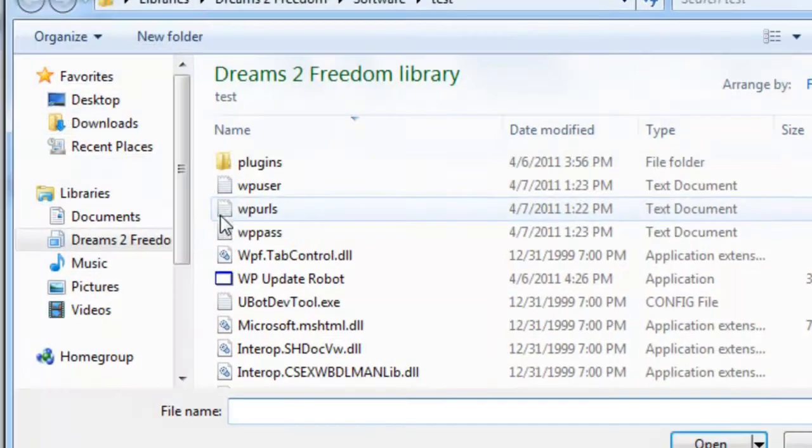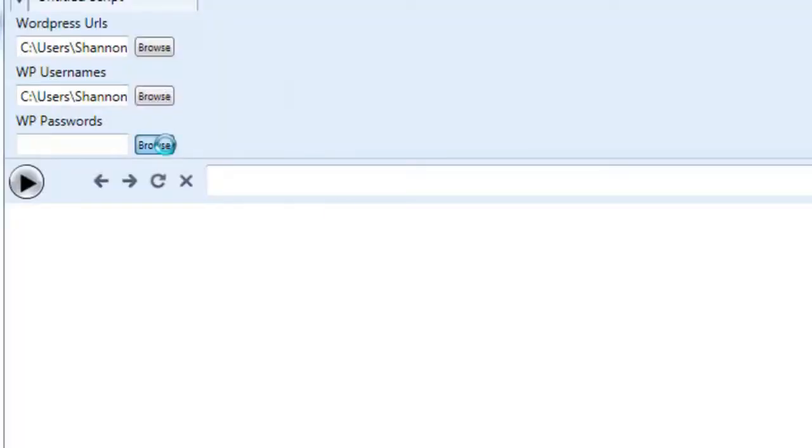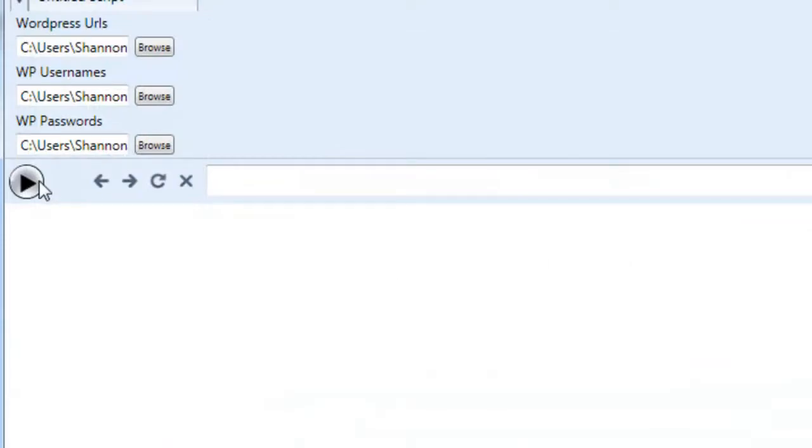Next, we're going to select the usernames of the blogs we're going to update and the passwords of the blogs we're going to update. Okay, and that's it. Now all I need to do is click this play button and go and do other work, and it's going to go through and update all my blogs.